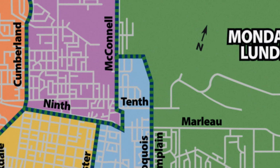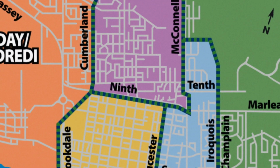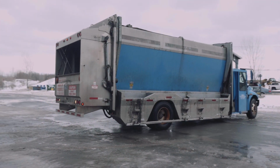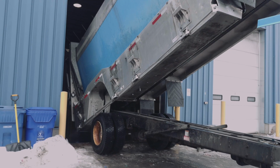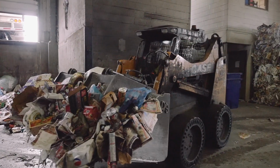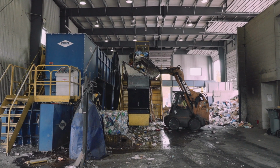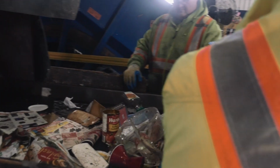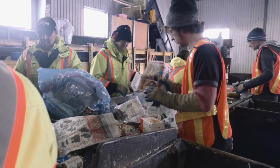Curbside recycling is divided into 5 days, so Monday to Friday. We're receiving 15 to 20 truckloads each day at that facility. All the recycling material from the truck falls into a bay. We lift all the material onto the conveyor belt where we have people sorting out the paper. Each person is responsible for one kind of paper.